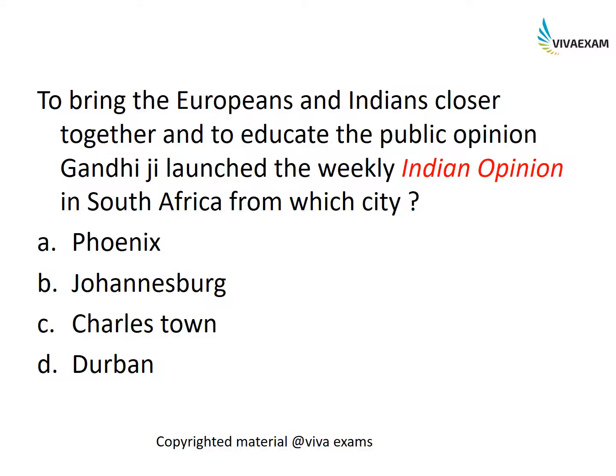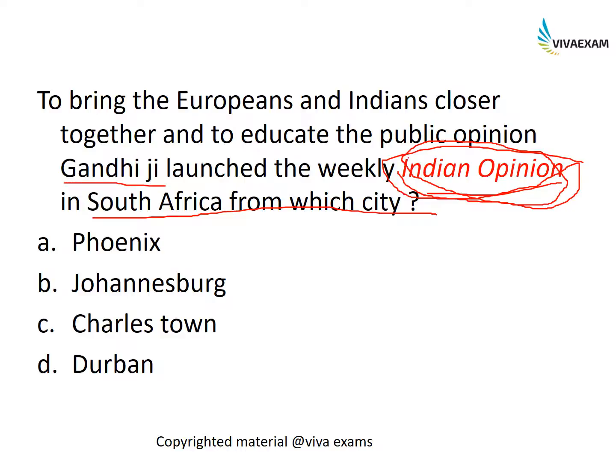To bring the Europeans and Indians closer together and to educate the public opinion, Gandhiji launched a weekly Indian Opinion in South Africa. From which city? A lot of times this question has been asked that who wrote Indian Opinion. So the question might come Indian Opinion as well. This was Gandhiji's publication, and he started it from Durban. So make a note of that.